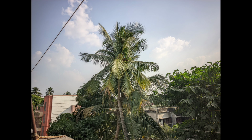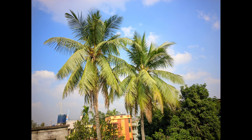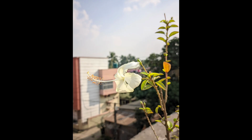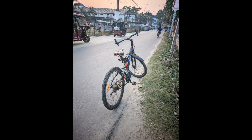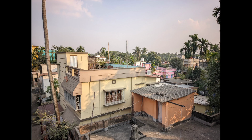So guys, as you can see, while taking the photos of the natural surroundings like the trees and the skies, the main camera well balances the sky colors and the tree colors, and moreover there is no extra saturation in the image and the quality of the image is really decent. So I think you got an idea of how the main camera works while taking pics of the natural surroundings.